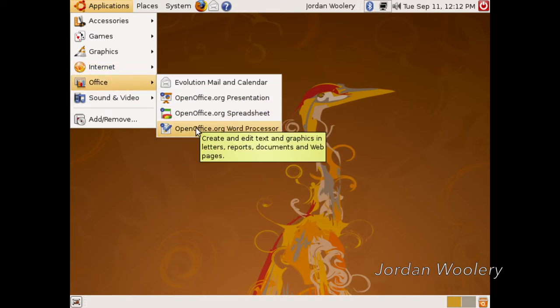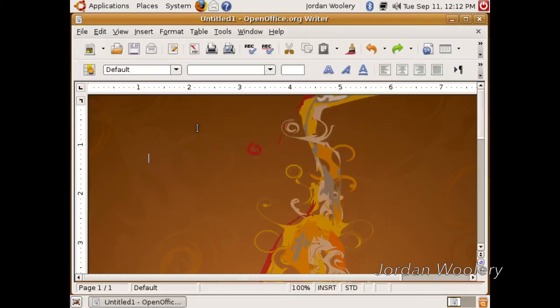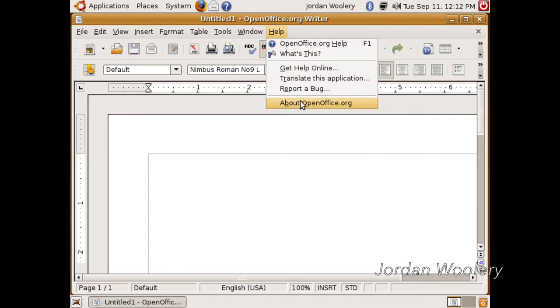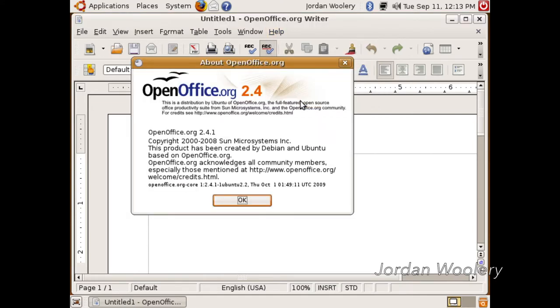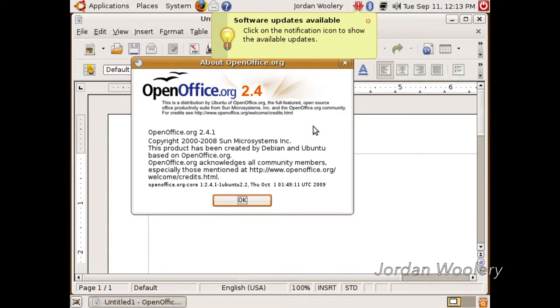Since I didn't explore OpenOffice in my last video, I completely spaced doing it. I guess I must have been rushing it or something. Let's explore OpenOffice now, which now has a Sun Microsystems little watermark in the lower corner of the splash screen. It is now OpenOffice 2.4, and apparently they now have a description in which they say this is a distribution by Ubuntu of OpenOffice.org, the full-featured open-source office productivity suite from Sun Microsystems Incorporated and the OpenOffice.org community. That is quite a mouthful.